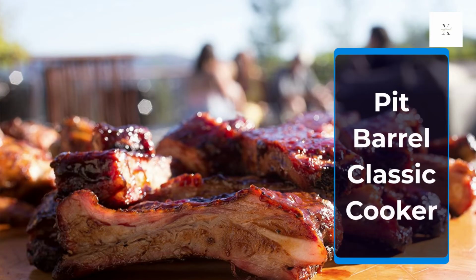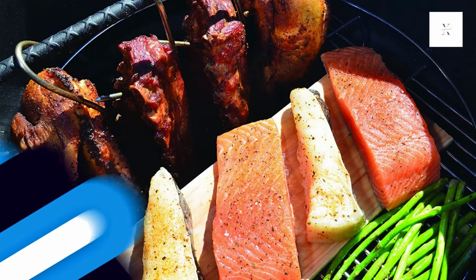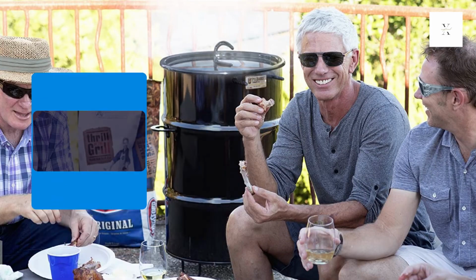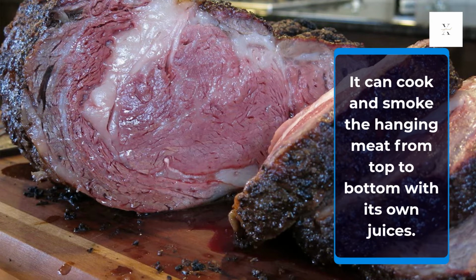Pit Barrel Classic Cooker. Compared to its competitors, the design of the Pit Barrel Cooker is different. But it can cook succulent, smoky meat more easily. This type of smoker works similarly to a convection oven. It can cook and smoke the hanging meat from top to bottom with its own juices.